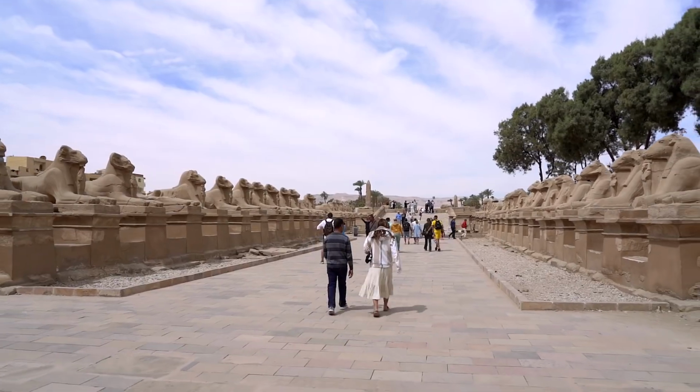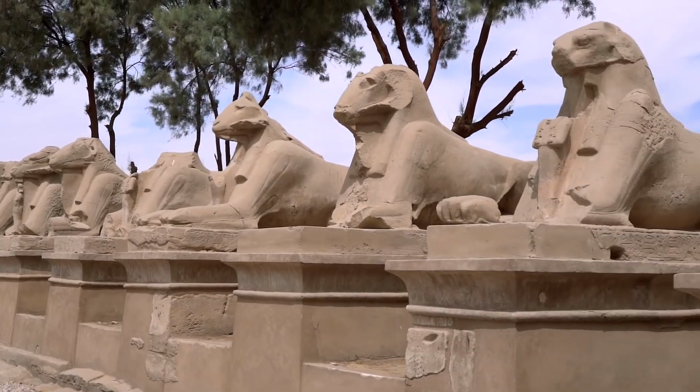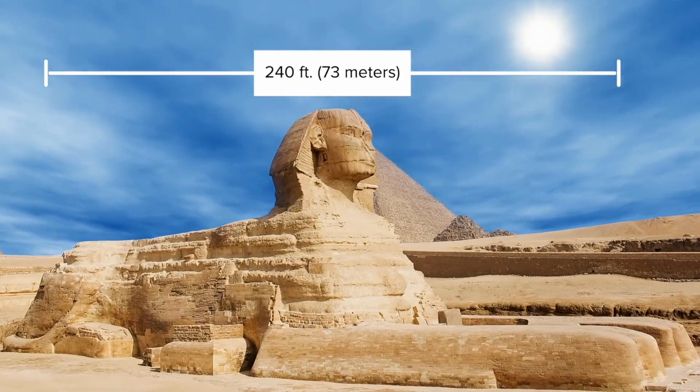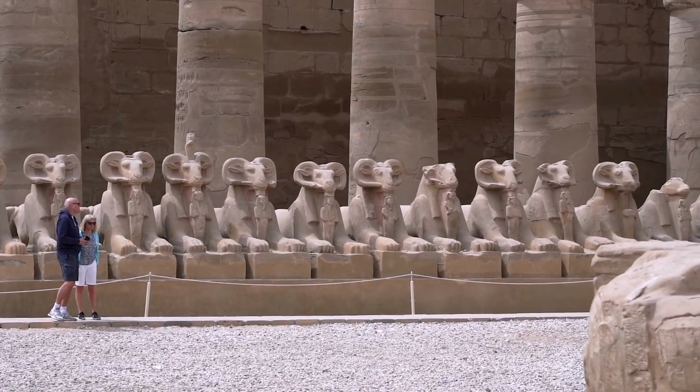You'll see at the very entrance there is a line of rams. These rams represent the god Amun-Ra, who they were built for. Remember the Sphinx, how it was a lion body and a human head? Well, these statues are actually a lion body with a ram's head, which represents strength and fertility.